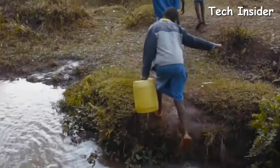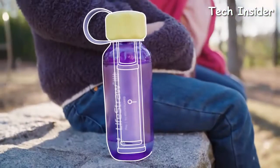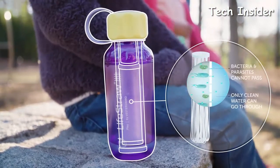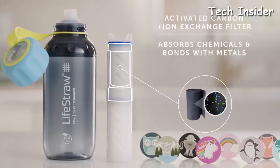We've taken similar technology that we use to provide safe drinking water to millions here and just put it here. With this technology, water passes through a membrane microfilter with microscopic pores that traps bacteria, parasites, microplastics, dirt, and sediment. Then, an activated carbon plus ion exchange filter absorbs chemicals and bonds to heavy metals like lead, reducing even more contaminants from your drinking water.